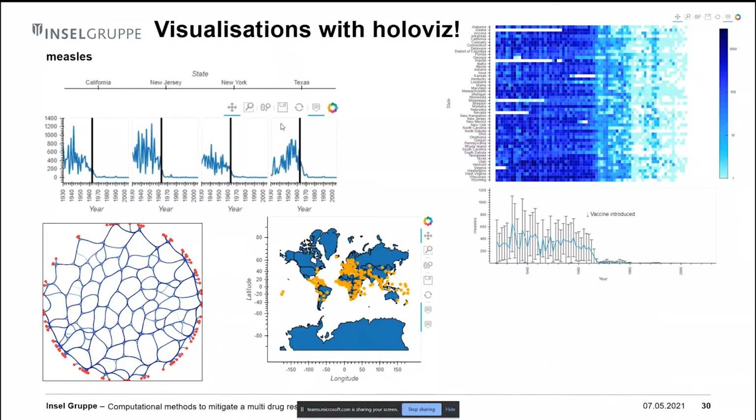For this, we used a library that is called HoloViz. It's a Python library that can do a lot of crazy things. It is really far-reaching into all different kinds of plots. You can see here different types of plots that they provide as examples. There are plots on geographic data. There are plots on graph network data. And then you can also see that there is more conventional data.